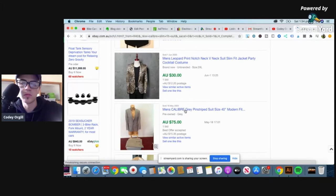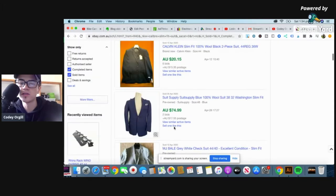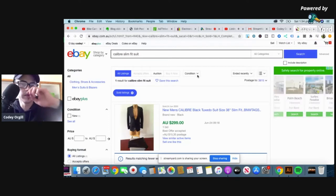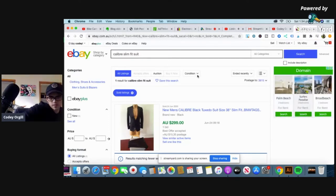Like a normal, not slim fit, $75. So maybe like 100 is pretty realistic if you want to get a quick sale. But you know, we'll see. Anywhere from that 100 to $70, to 150 if you really want to wait.